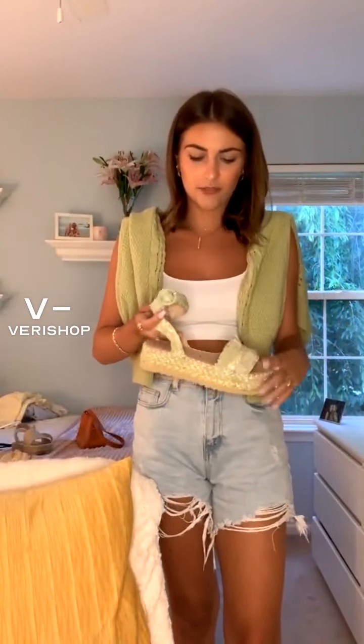This would be so cute for a casual dinner on the water if you live by the beach. This would be the perfect color and it literally matches perfectly. This is obviously not from Vera Shop, but I think they have something very similar if you just search a green type of cardigan or even any green top that you have that might go well with these shoes. It's perfect. Again, love a pop of color.